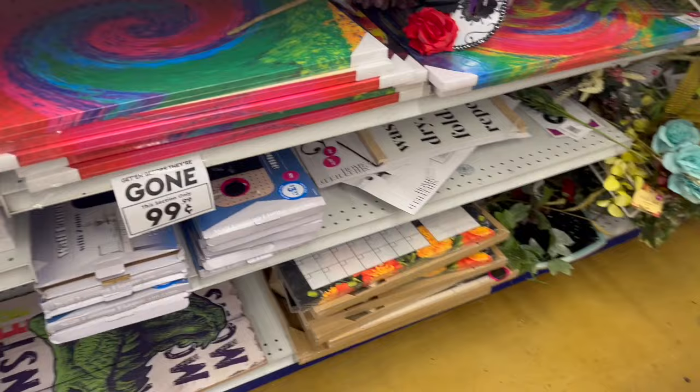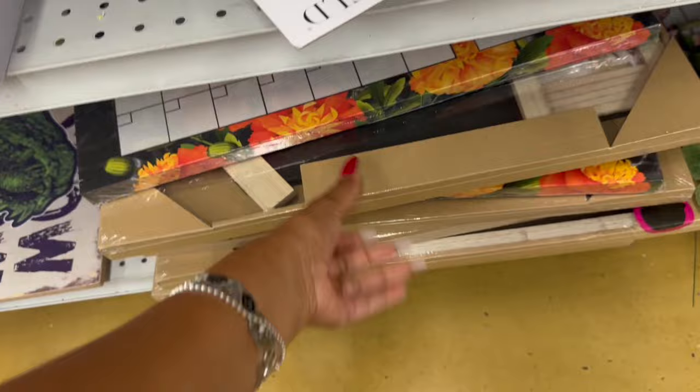Oh, what are these? I wonder if these are 99 cents as well. That would be an amazing deal. I believe this one is.